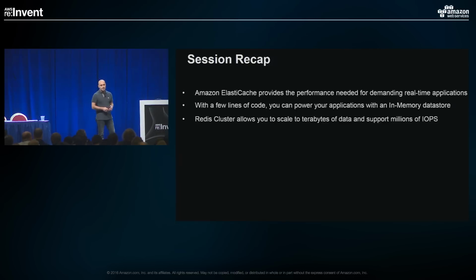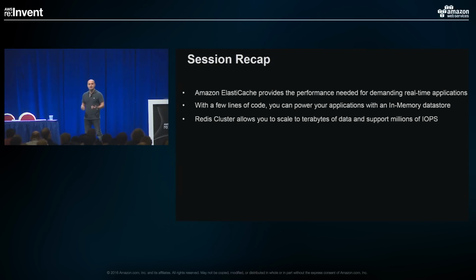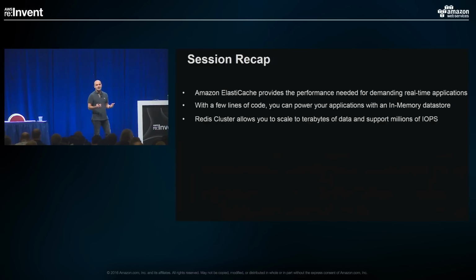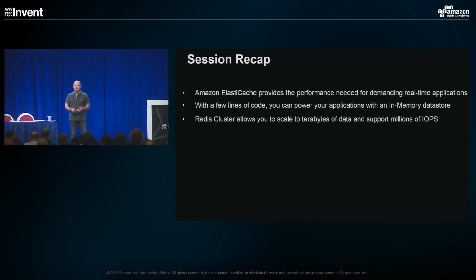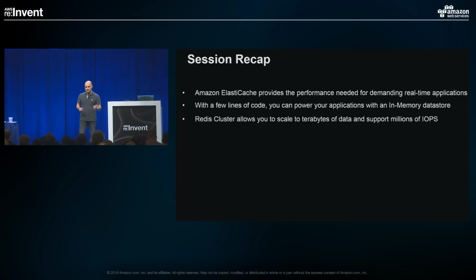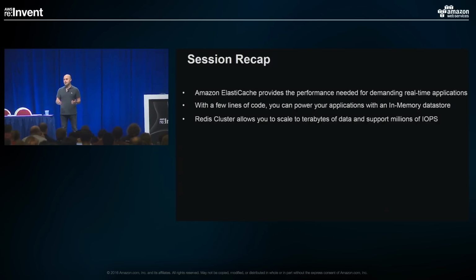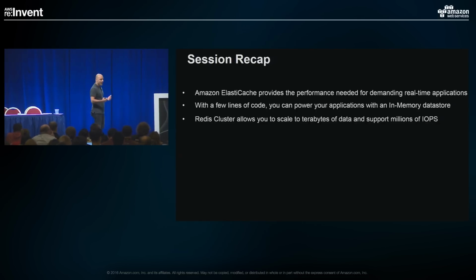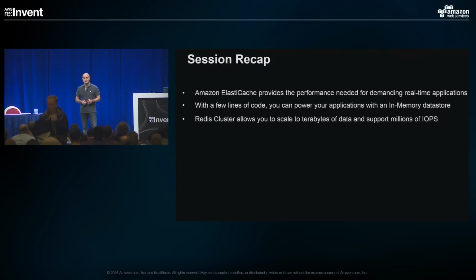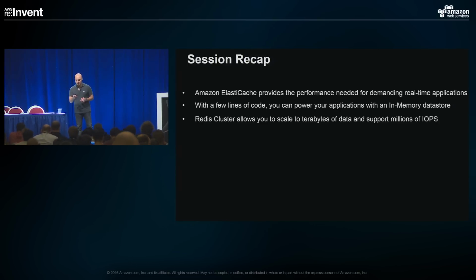The other thing, just to recap, Amazon ElastiCache supports a variety of use cases. We're not talking about just caching, although that's what the name sounds like. We're talking about a lot of use cases that support fast data and fast-moving data. The second thing is, as you saw, with a few lines of code, it's very easy to augment your solution. Whether you're using Memcached or Redis, doing lazy loading, write-throughs, very easy. A lot of frameworks already support these caching solutions. So in some cases, it's just configuration changes. And then lastly, you can support terabytes worth of data with millions of IOPS. So to really power your architectures, it's an interesting and also a high ROI way to augment your solution by putting ElastiCache as part of that.